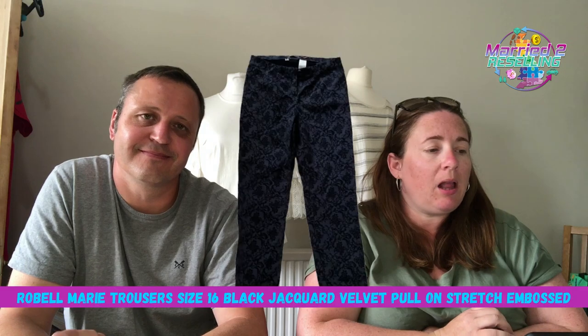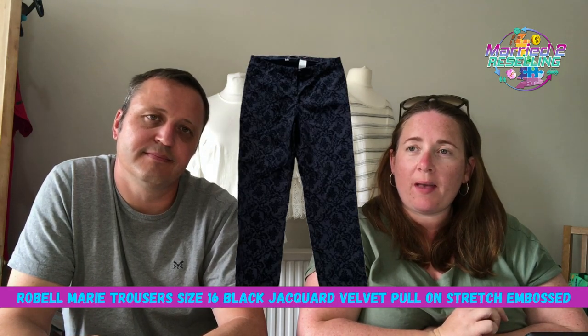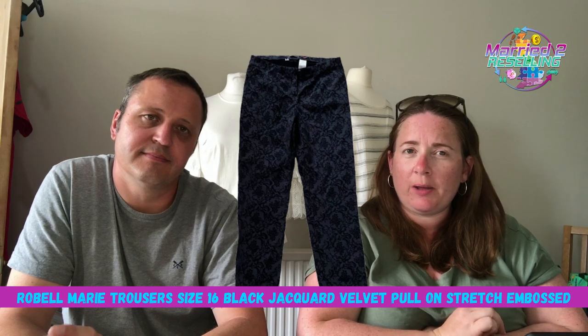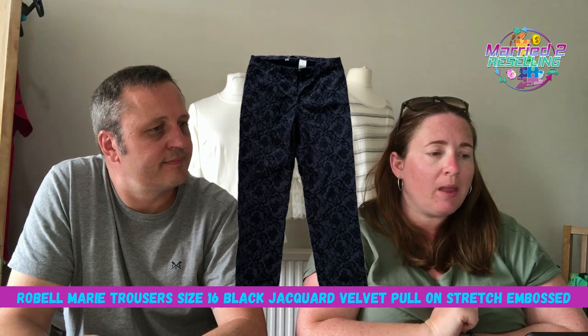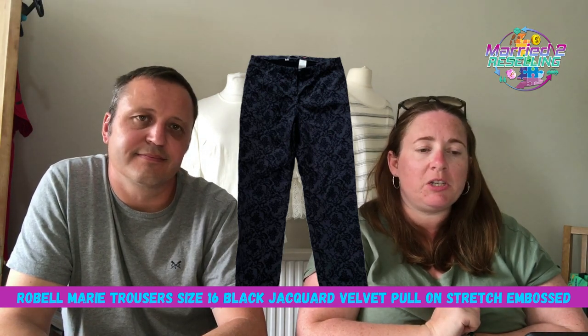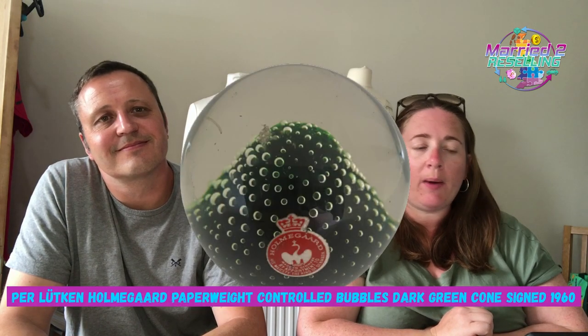Next up, some Rebel Marie trousers, size 16. I picked these up from a tiny little charity shop in the back of a church that Sonia told me about. So thanks, Sonia. They cost £3.50, got them in July, and they sold for £19.19 on offer or coupon or something.